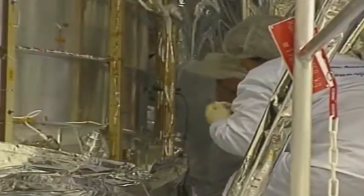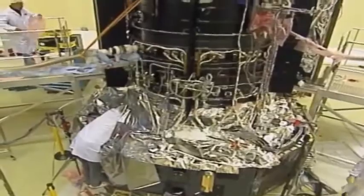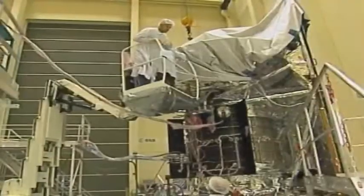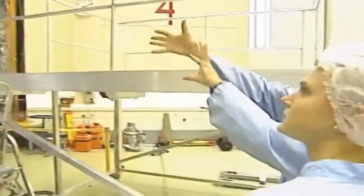Its advanced detectors will gather invisible radiation at far infrared wavelengths, allowing scientists to learn more about the coldest regions of the universe to better understand how stars and galaxies formed and how the structure of the universe has changed.